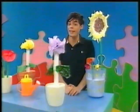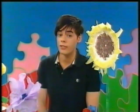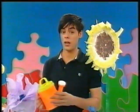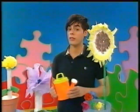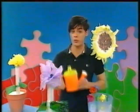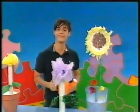Well, I know that seeds need plenty of water to grow. You know, I think Kel's flowers would love some water too. Now, I've just got some pretend water here for the pretend flowers. But if you're going to water some flowers, be very careful because you don't want to waste water. It's very precious. There we go.